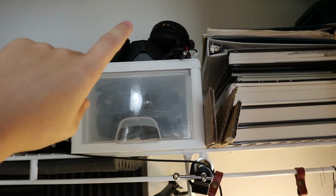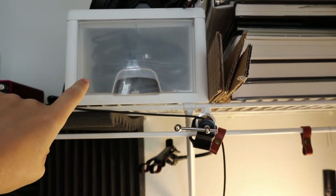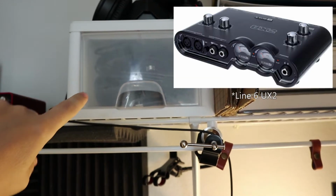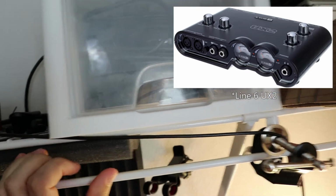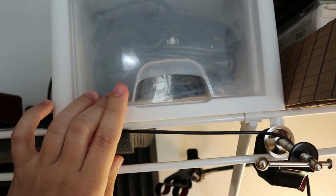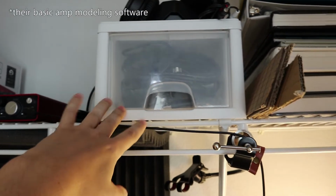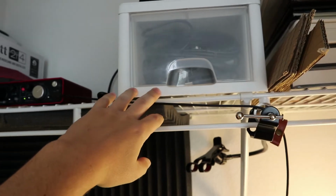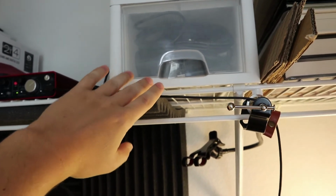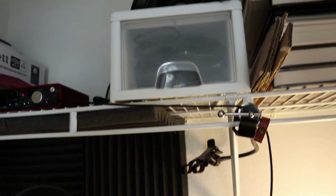Some wireless headphones I've never used, and then this is, I forget what it's called, the Line 6 UX1 or something like that. Just another audio interface that I used to use. It came with Pod Farm kind of stuff, which was pretty cool, I guess, if you're into Pod Farm tones, because it is from Line 6. But maybe a couple of years ago, it broke. It doesn't work right now.